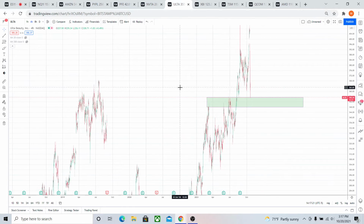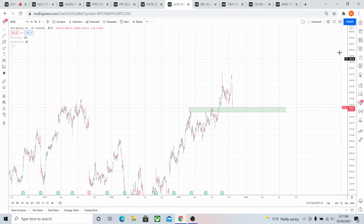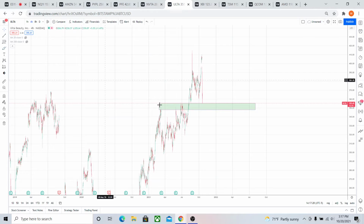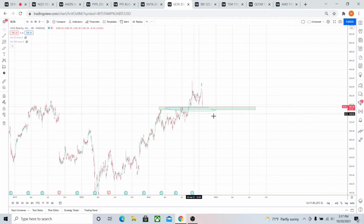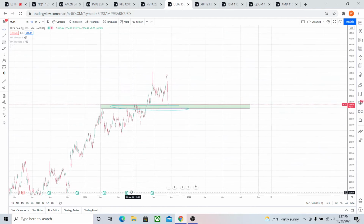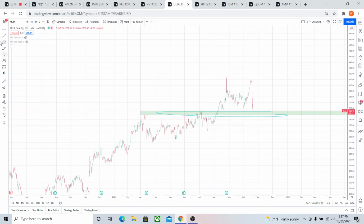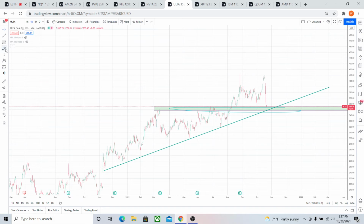All right, so let's look at Ulta Beauty. It's coming down to test some major support level, as you guys can see here. We're roughly down around 13.5%. So let's see if it holds its major support level here. I think you can kind of draw a major support level also like that. So you can kind of see here that price is closing in on major support levels. So let's see if we hold.